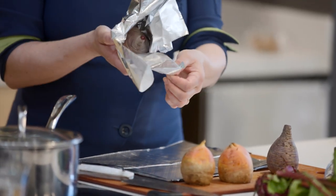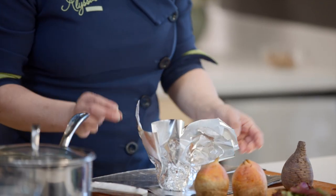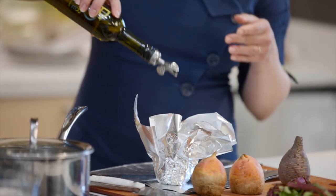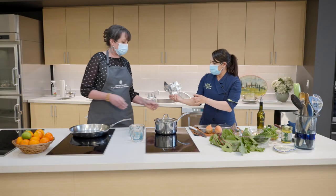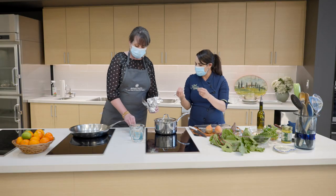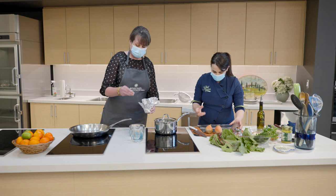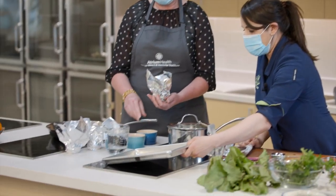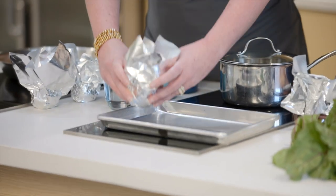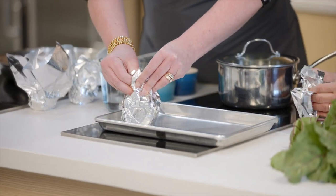And I just leave the tops open while I take some olive oil, drizzle a little in, and then you'll sprinkle in just a little bit of salt and pepper. That'll help the beet develop some flavor as it's in the oven. So we'll just put them on the flat side on the sheet tray. They'll go right into the oven. They take about 25 to 30 minutes.